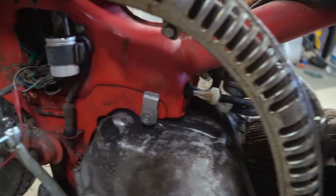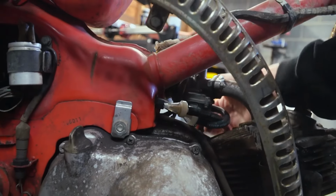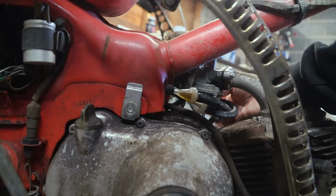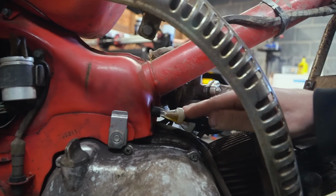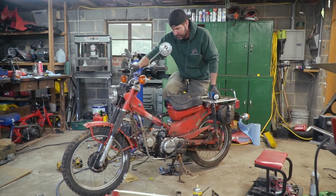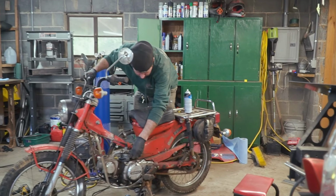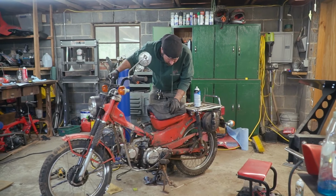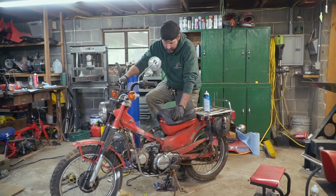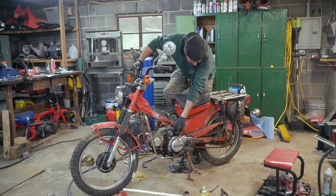Alright, so we have... Do we have something going? You might have to turn the petcock. Yep, there it goes. That fuel filter's going to be doing a lot of work. Yeah. Hey. Sounds like a Honda.